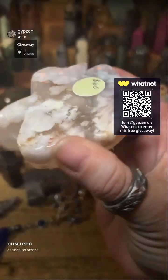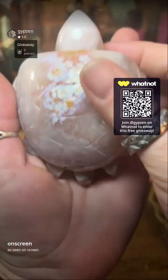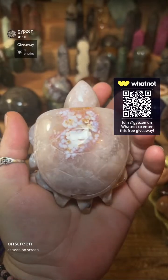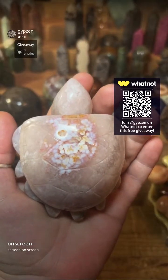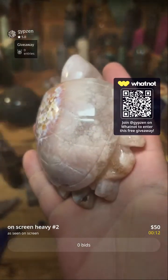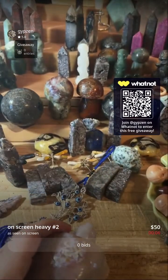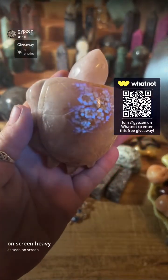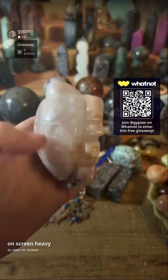Isn't she beautiful? 60 is her regular price. I'll run her for 50. She's a heavy girl though. Yeah, she is super pretty. She's got some nice UV to her too. Isn't that awesome? Beautiful, beautiful turtle.